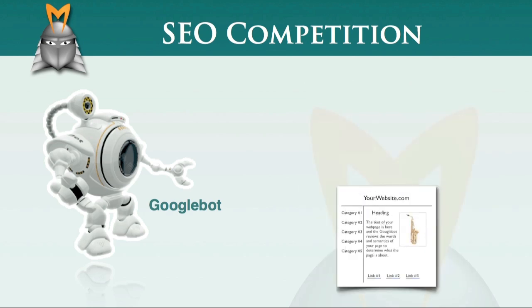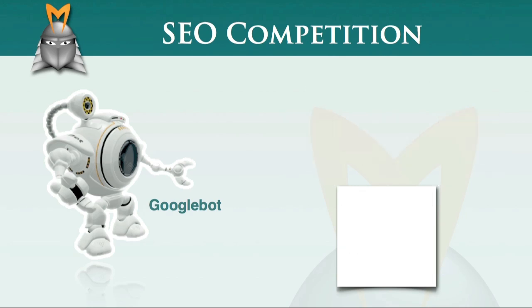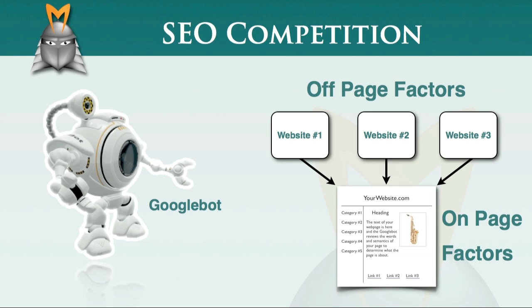In addition to assessing the on-page factors, the Googlebot also examines the number and the type of other websites that link to your web page. The idea behind this is that if a lot of high-quality websites are linking to yours, then you must be delivering valuable content. Factors such as the number of incoming links to your page and the age of your domain are known as off-page factors. So, in summary, the Googlebot uses a combination of on-page factors and off-page factors to determine the value of your website, which in turn determines where it will appear in the Google rankings for various keyword phrases.